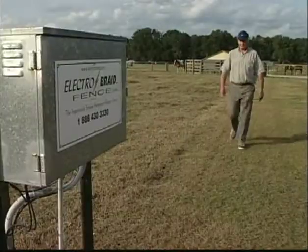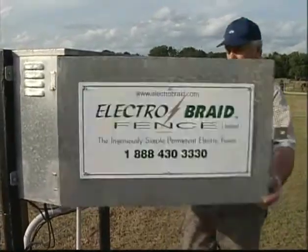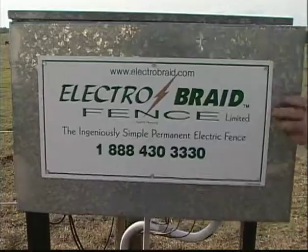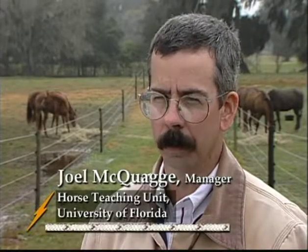The Fence Minder is kind of the newest, greatest addition to an already good product. It gives us peace of mind. It's hooked up to a telephone at my house to alert me if there's a problem. And if we have a horse impact a fence, or if a tree falls on the fence, in other words, if we get a voltage drop, it sets off an alarm for us and instantly warns us.